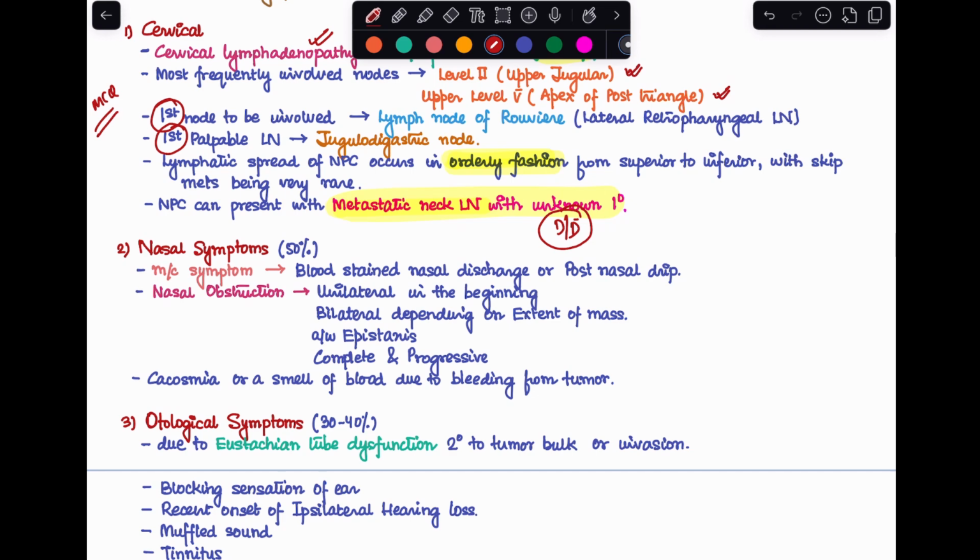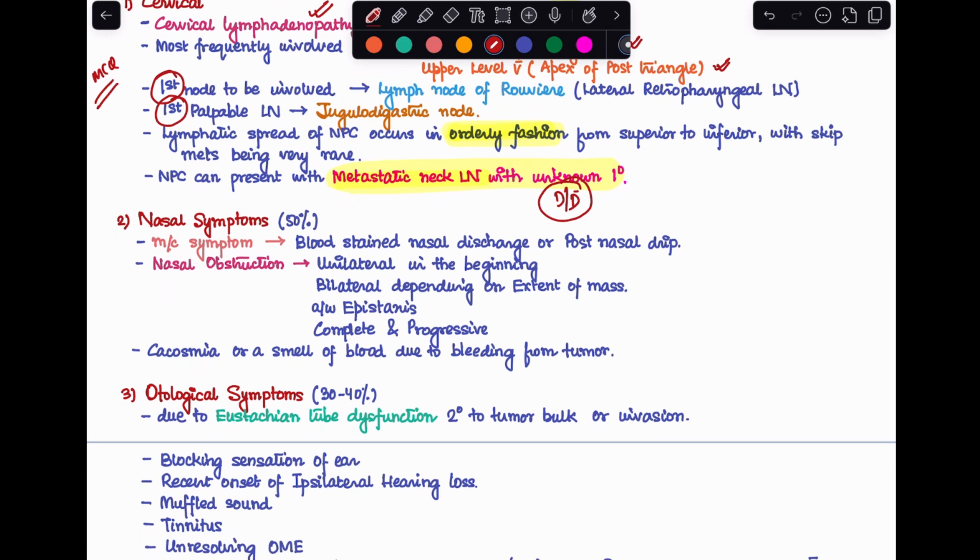Next, let's move on to the nasal symptoms, which we see in about 50% of cases. The most common nasal symptom is blood-stained nasal discharge or post-nasal drip. The patient will also come with nasal obstruction, which is usually unilateral on the side of the tumor in the beginning. But as the mass grows bigger, fills up the complete nasopharyngeal area and extends to the other side, the patient also complains of bilateral nasal obstruction, associated with some epistaxis.